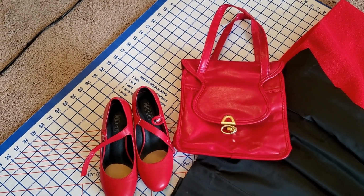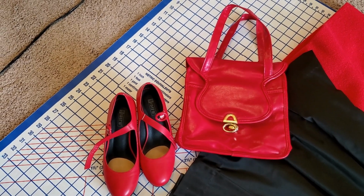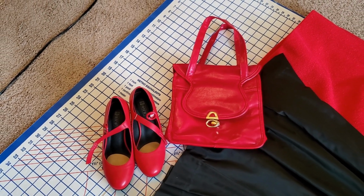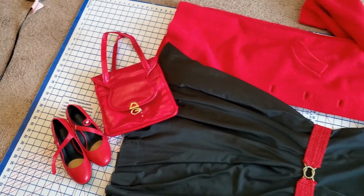Hey, same rule with belts goes for vintagey bags. If you find a great vintage bag in great shape, you gotta go for it. Especially if it's actually big enough to hold a cell phone, which this one is. So that's super cool. Very excited to finally be able to wear that.